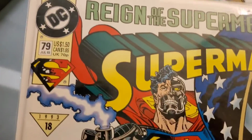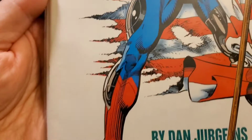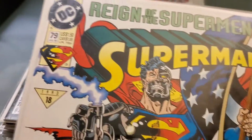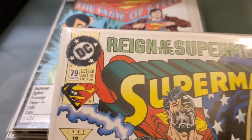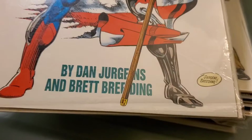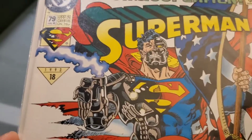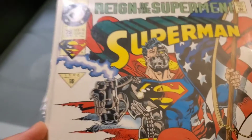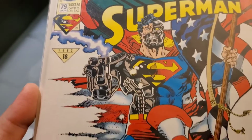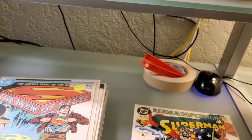I believe this comic is around $5 or so, for a near mint copy, so it's not worth much. It may go up in value should this character make it to some kind of animated series, or make its appearance in movies at some point. But yeah, great cover. I love stuff like that.